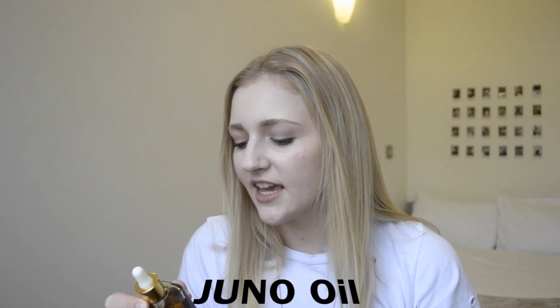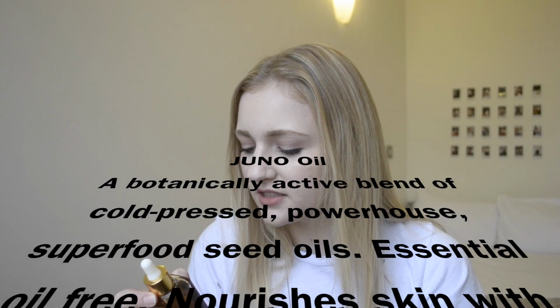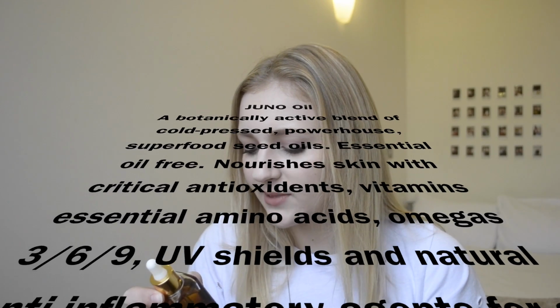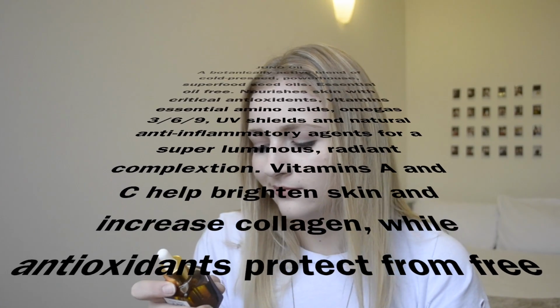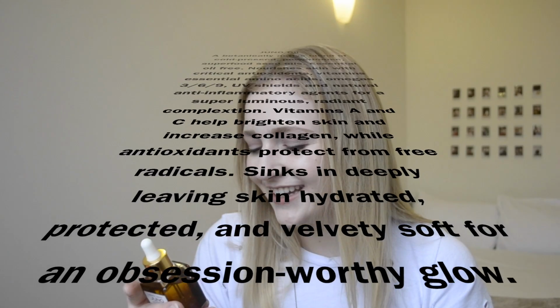So it says, it nourishes the skin with critical antioxidants, vitamins, essential amino acids, omega-3, 6, 9, UV shields, and natural anti-inflammatory agents for a luminous, radiant complexion. Vitamins A and C help brighten the skin and increase collagen, while antioxidants protect from free radicals. That's a really weird thing to say. Sinks in deeply, leaving the skin hydrated, protected, and velvety soft for an obsession-worthy glow. And honestly, that is completely true.